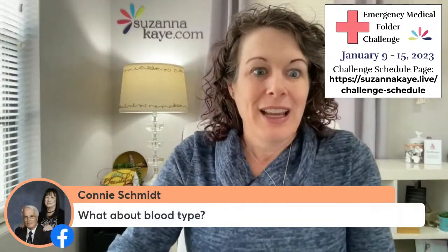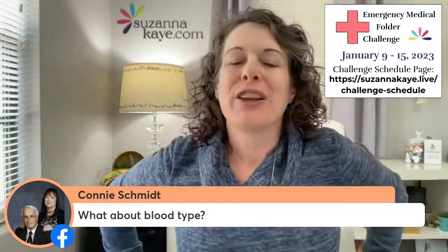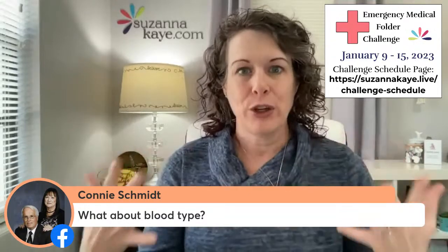Absolutely. Connie says, what about blood type? Yes, I actually have blood type listed in the templates. So you can write down your blood type. Usually they will still type your blood before giving you any blood, but it does help them to kind of have an idea of what they will probably need. So that can be helpful as well.